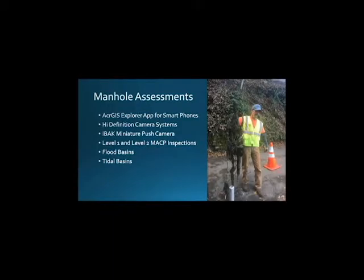We got high definition camera systems. We got a cool iBot miniature push camera. Again, if you guys want to come visit and check this thing out, it's like a 16-pound little camera, about that big. And it's fully powered. I mean, this thing is portable like no other. But for places that don't have easements, you don't need it.